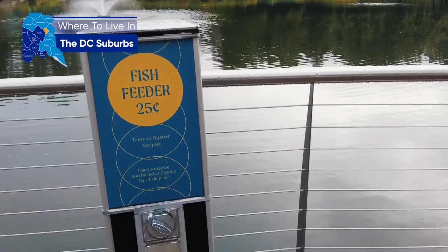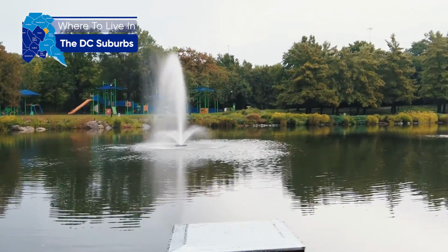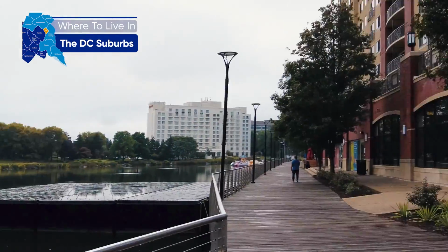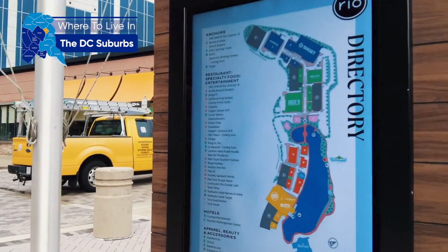All right. So if you have 25 cents, which I know a lot of people don't, but bring a quarter when you come here and you can get some fish feed from that little machine, and then you can feed the fish. And there are some fish in there. There's some really cool looking fish in there. I don't know fish that well, so I can't tell you what they are.